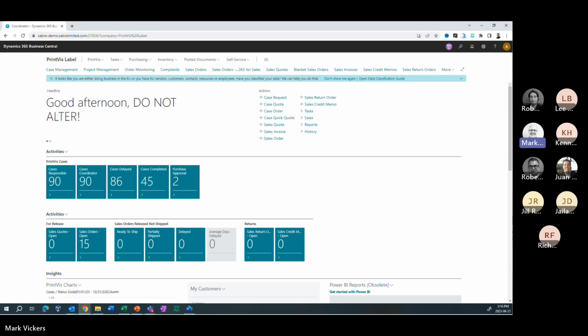Or I have this level here, which gives me some direct access points. I can click on case management. It'll give me my list of all my cases. Again, those are like the jobs. Think of it that way for now. I have this action set right here where I could actually create a case request. I could go directly to a quote level, or I don't even need an estimate or a quote. Customer says, hey, I just need an order, a reorder. I can go directly to an order. So these are actions. When I click on them, they will actually just right away fire something up.